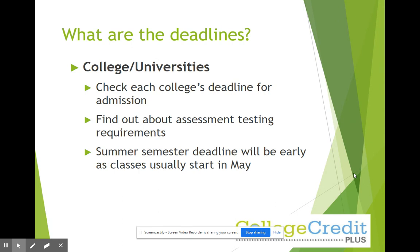So what are the deadlines? Again, colleges and universities, you have to check with each college you plan to apply to. They each have their own deadlines for admission. Find out about assessment testing, if there are any. As we've stated, due to COVID, 3.0 GPA or higher is being used for acceptance into colleges.